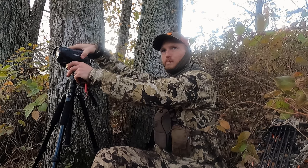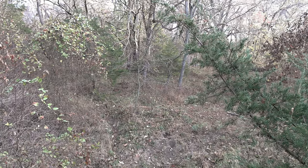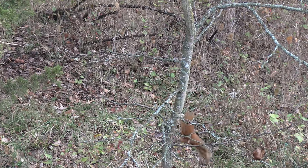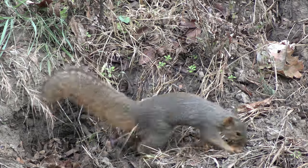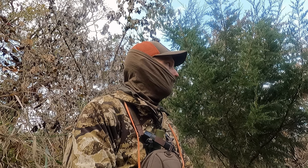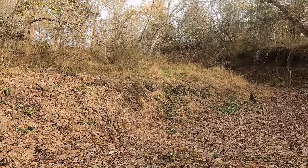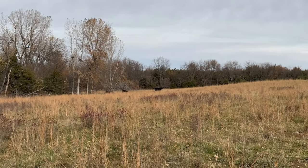I think I might try to move. Seems as I'm surrounded by cows. Man, I wish I had a field arrow or something to take a crack at some of these squirrels. You could get your limit around here pretty easy. Yeah, there's a lot of cows in here.